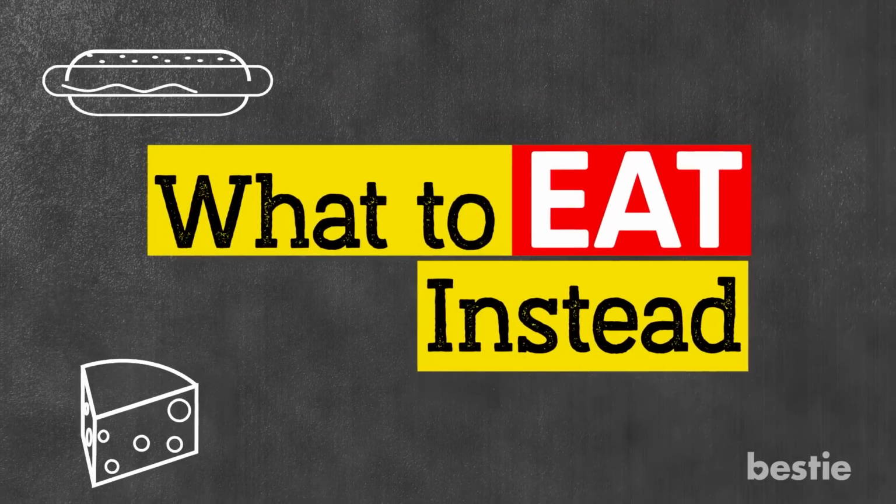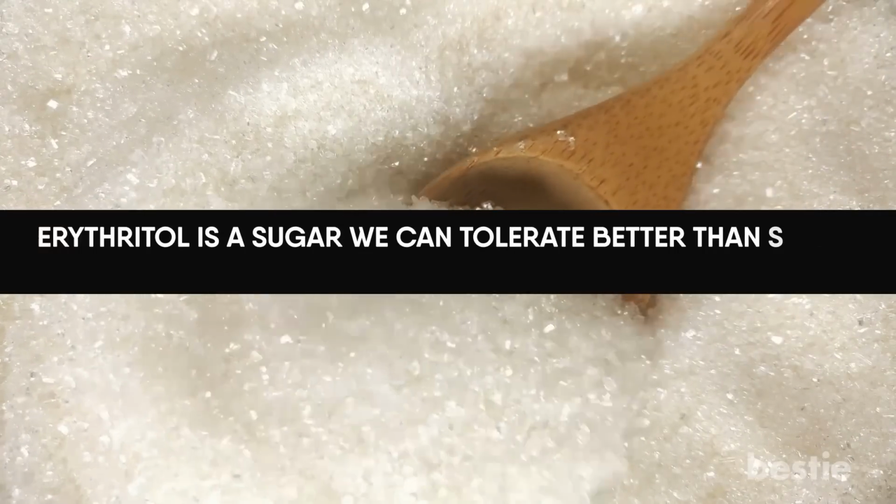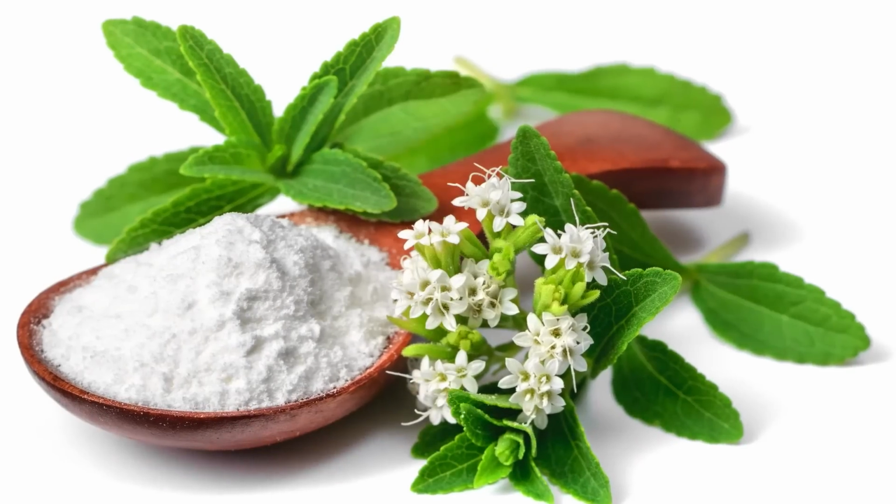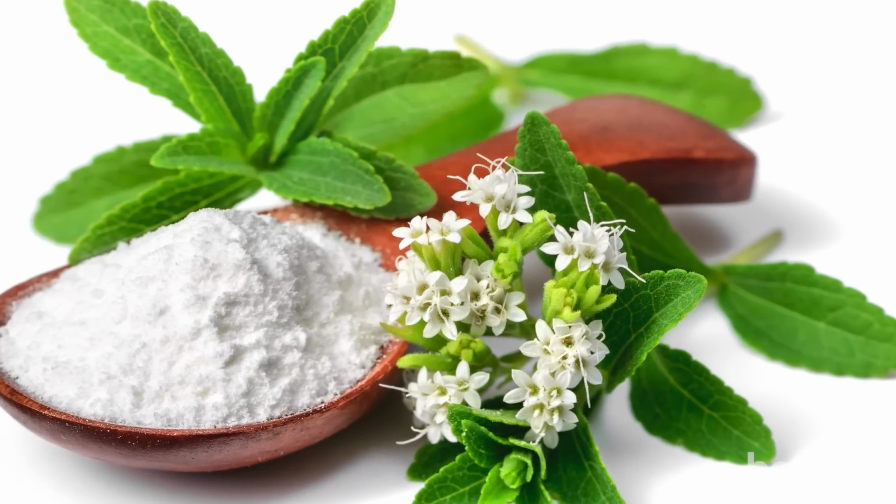What to eat instead? Avoid sugar-free products. Erythritol is a sugar we can tolerate better than sugar alcohol. It's just another variant of sugar-free. Stevia is a natural sweetener and can be safely used in cooking.